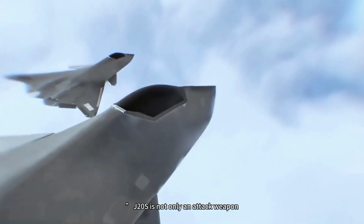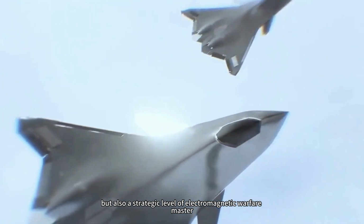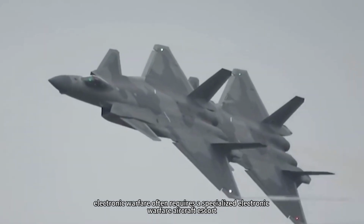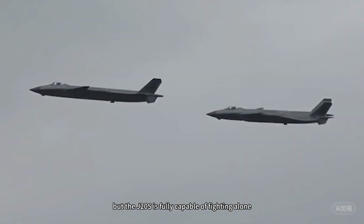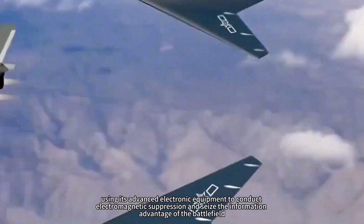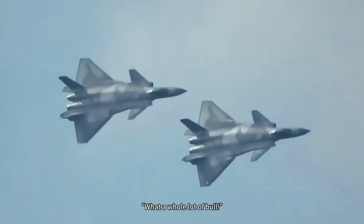The J-20S is not only an attack weapon, but also a strategic-level electromagnetic warfare master. In the past, electronic warfare often required a specialized electronic warfare aircraft escort, but the J-20S is fully capable of fighting alone, using its advanced electronic equipment to conduct electromagnetic suppression and seize the information advantage of the battlefield. The U.S. military may be thinking, what a whole lot of bull.